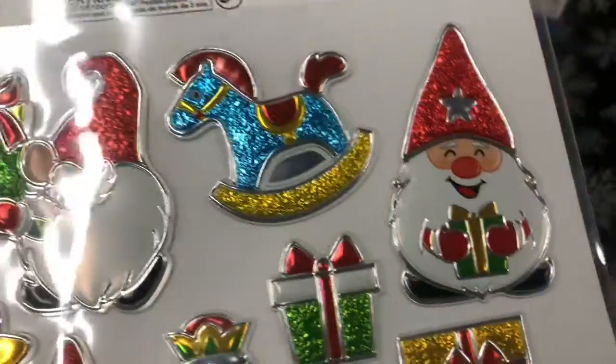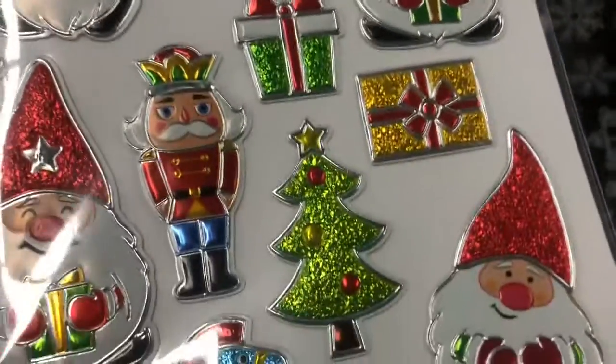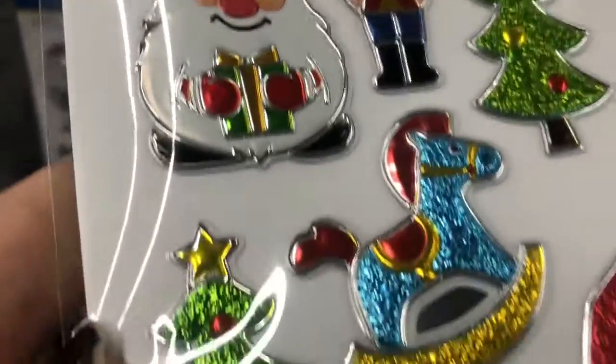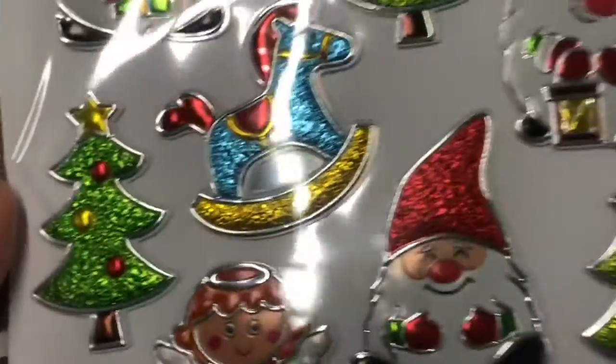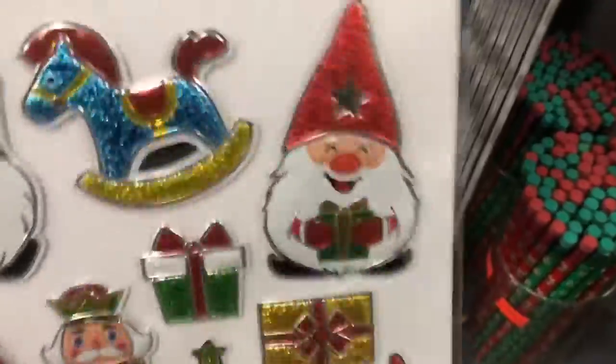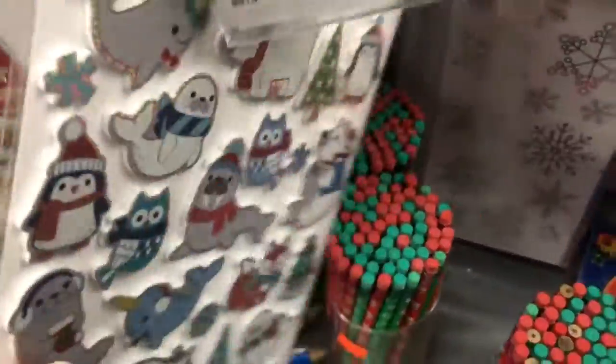For you gnome lovers, here's some Christmas gnomes and nutcrackers. Trees again, rocking horses. Just so sweet. If you come in and you can't find them, just ask us at the front counter and we'll show you.